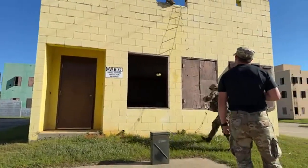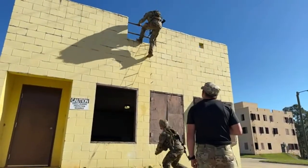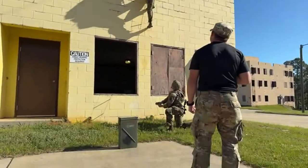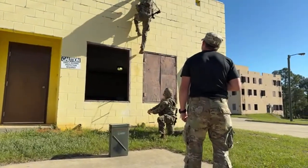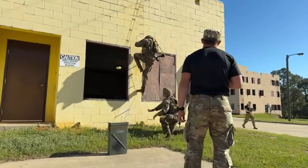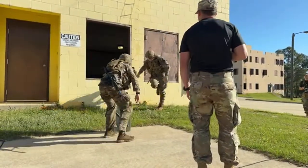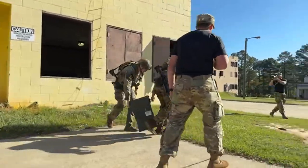Team 27. Great job, partner here. Look at this. This partner is pulling it away from the wall. It's making it that much easier and simple for the top partner to identify where the next rung is so he can step right down. Good. Gets his partner in safety, gets the ammo can. Let's go.